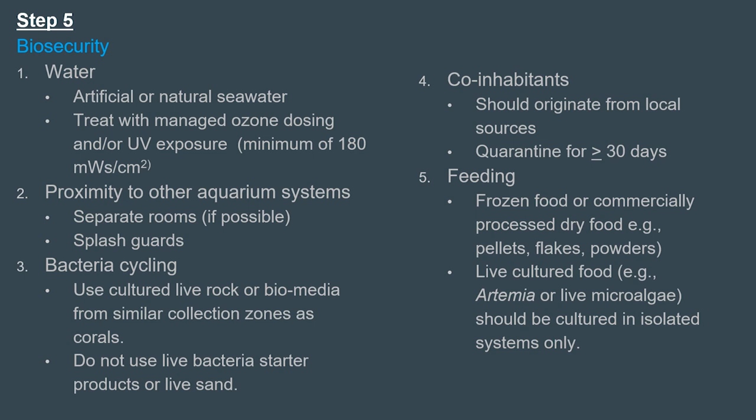Only use cultured live rock or biomedia acquired from the similar collection region as the corals. For example, all systems for Florida coral rescue used live rock collected from Florida or biomedia seeded with Florida live rock. Additionally, pre-invasion corals are only held with pre-invasion live rock and not rock that has been exposed to SCTLD. Do not use live bacteria starter products or live sand. All co-inhabitants should originate from local sources or from similar collection regions as the corals. And all live rock and co-inhabitants should be quarantined for at least 30 days.